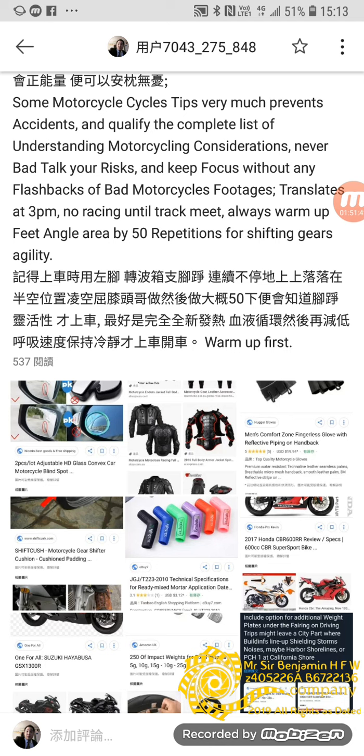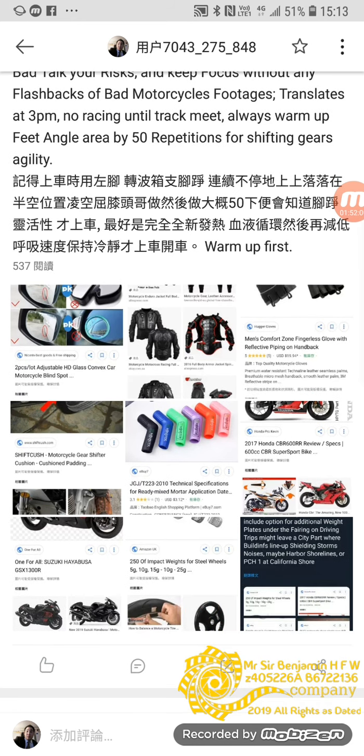So some motorcycling tips information is that very much prevents accidents and quality of the complete list of understanding motorcycling consideration. Never back talk your risks, and keep focused without any flashbacks or bad motorcycle footages that you might see on YouTube or internet. Alright, so this is what I put.